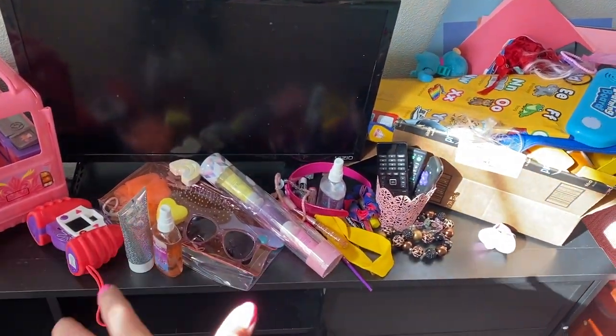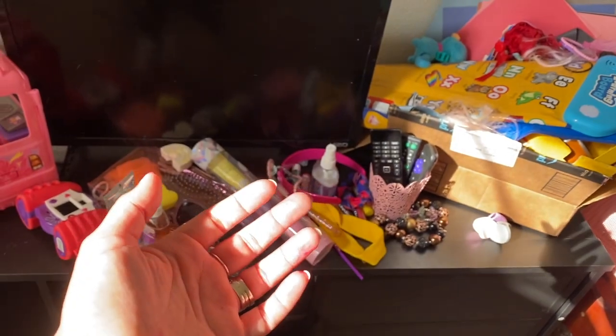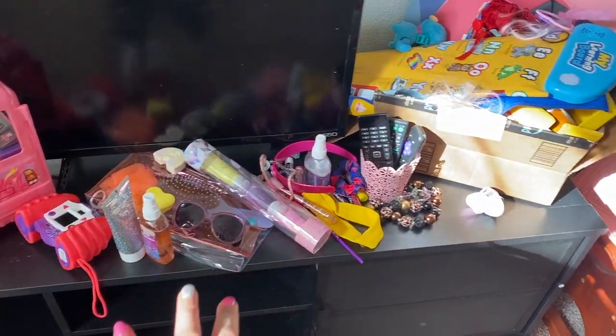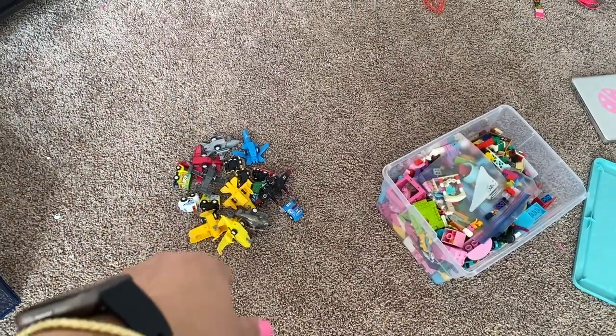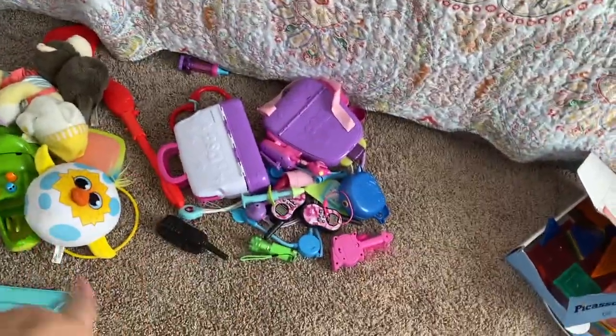So most of this stuff will actually go into the bathroom, but they have play makeup stuff that will stay in here. That's the trash box. We've got Legos here, and then we've got cars and planes, which is Lily's, and then a little sunglass pile. This right here is miscellaneous.